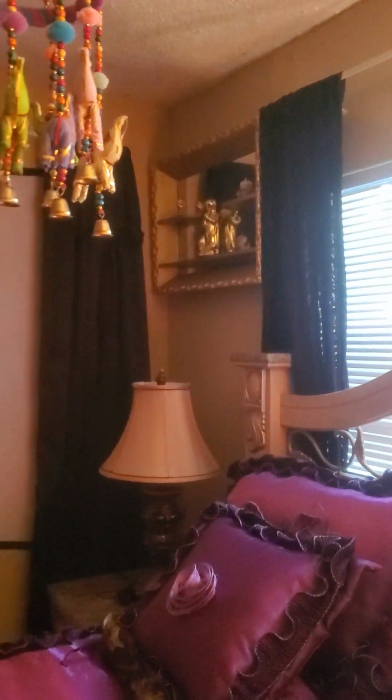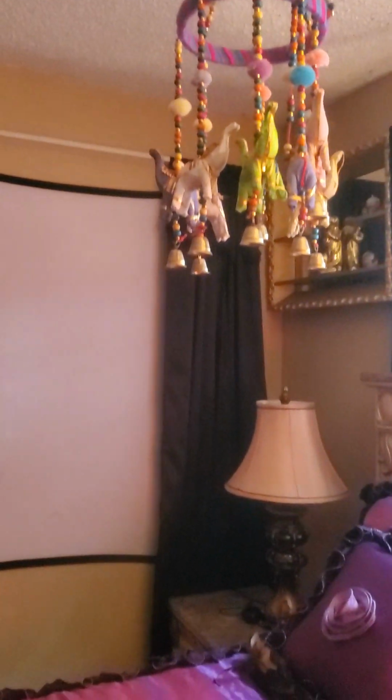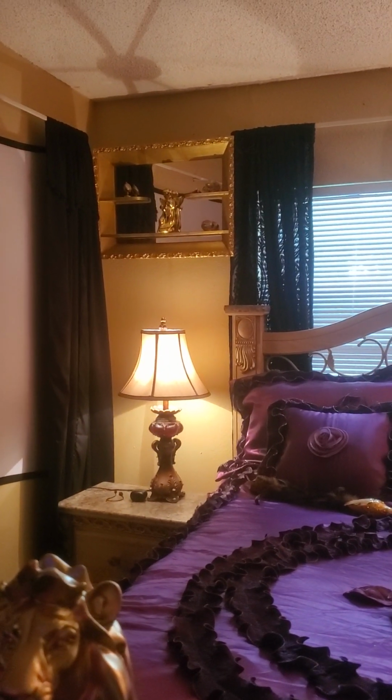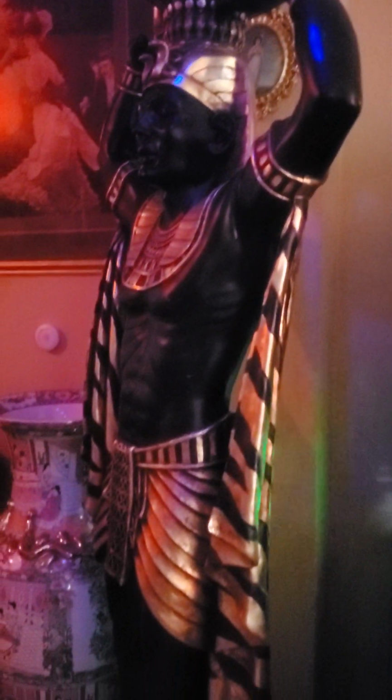But I want to change out the curtains. And I'm going to change out the one over there. I'm going to make that different. So like I said, I'm not too happy with the curtains yet, so I will be switching the curtains and the rugs.